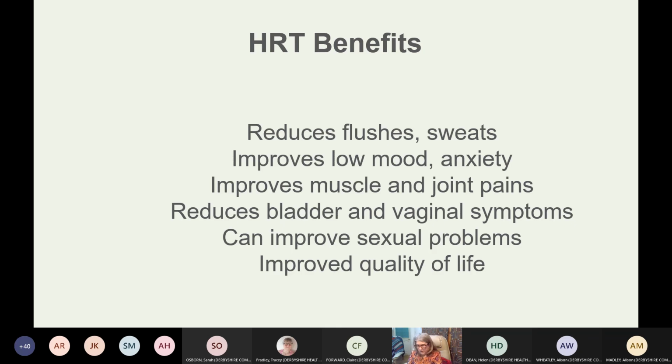So the benefits of HRT, well, it's very good at reducing flushes and sweats. It is 99% effective for that. And it can also improve the low mood that can be associated with the menopause as well. And muscle and joint pains that some people get. And it also reduces bladder and vaginal symptoms, what we call genitourinary syndrome of the menopause, where the lack of stimulation of the estrogen receptors can cause a lot of urinary urgency, and vaginal dryness and discomfort. So it can also improve sexual problems, although we'll come on to later that sometimes people take testosterone as well, and or vaginal estrogen. And overall, it improves quality of life.